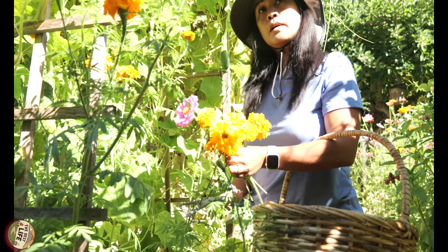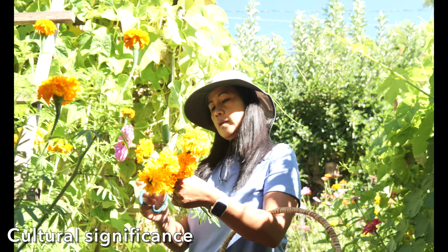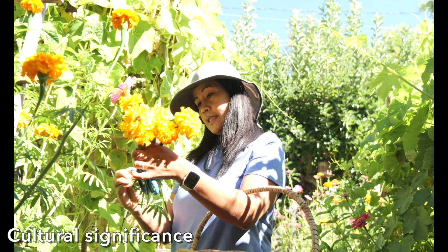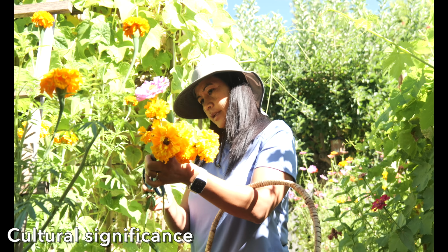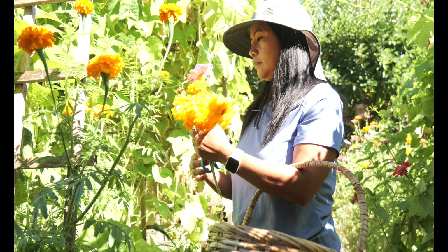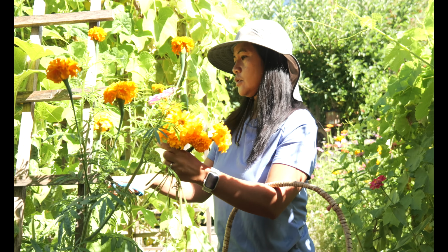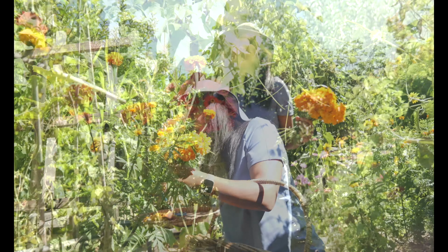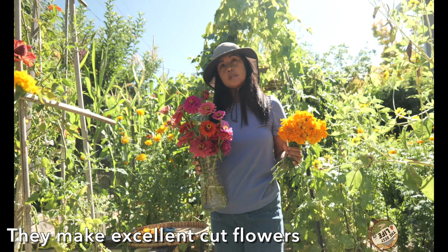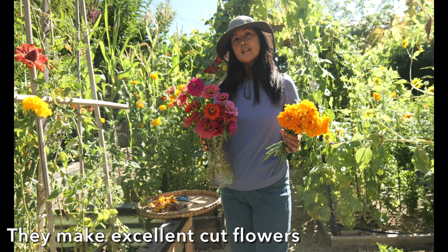Marigolds are used in a lot of cultures. You know, Day of the Dead, Hindus use it. A lot of cultures in Southeast Asia use it in the temple. So besides pest control, they're also used for religious functions. They also make beautiful cut flowers, so you have flowers inside your home.